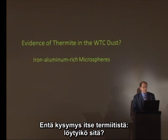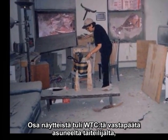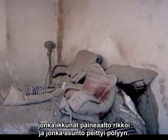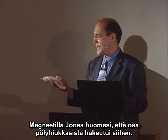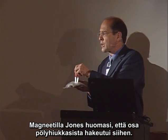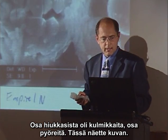But is there evidence of thermite in the World Trade Center dust? Dr. Jones received no less than 4 separate samples of World Trade Center dust, some of it from Jeanette McKinley's apartment across the street, where the windows blew in and filled her apartment with dust. Another sample was found like 10 minutes later on the Brooklyn Bridge. Well, he takes this and he puts a magnet over it, and he finds that there are small particles that come up to the magnet. Some of them are angular, some of them are round. They look like this.